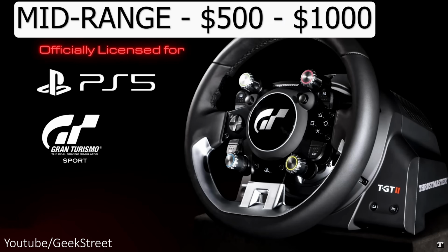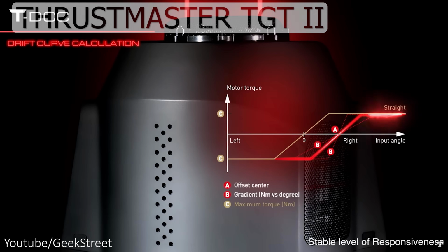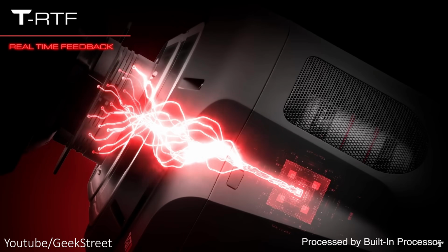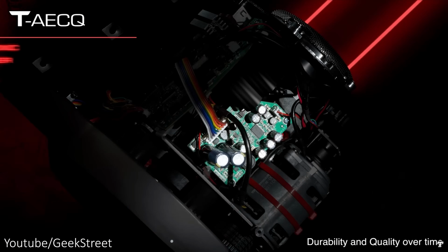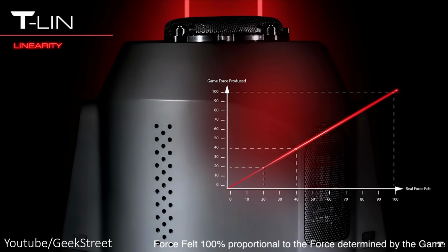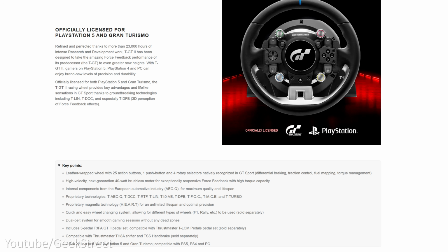Around the mid-range price, so $500 to $1,000. First up, we've got Thrustmaster's TGT II, which is a dual belt drive system for smooth gaming without any dead zones, costing just under $800. It features a 40-watt brushless motor that's equivalent to 6 Newton meters. It's a good mid-range offering, but using technology that's been out for a number of years now.